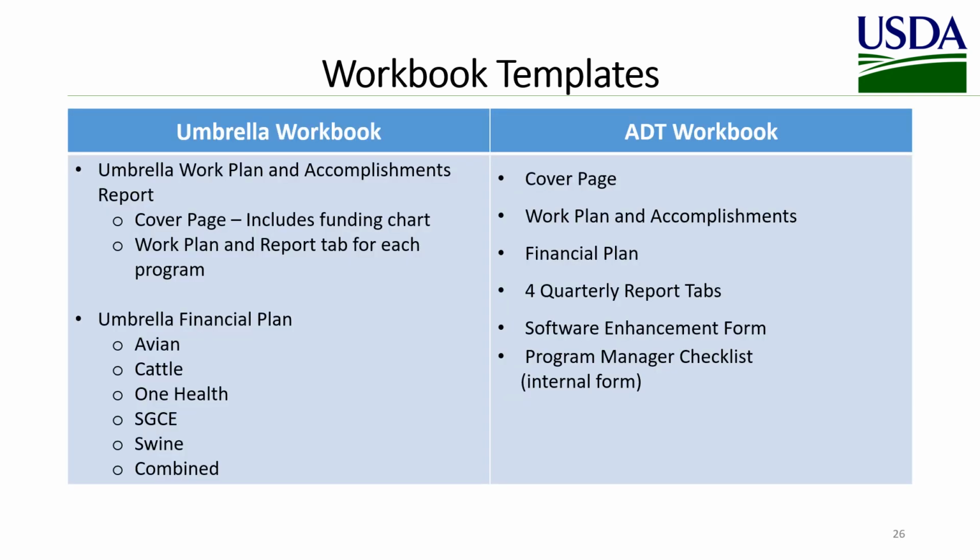Here is a summary of what is included in the workbook templates. Although both may be similar, there are a few differences. Umbrella will consist of 2 workbook templates, a work plan and an accomplishment report template, and a financial plan template. New this year, the financial plan template will have a separate tab for each program and a combined tab that will automatically calculate the amounts for each tab, whereas ADT consists of 1 workbook template that has everything in it. Additionally, the ADT workbook includes a software enhancement form and a program manager checklist.